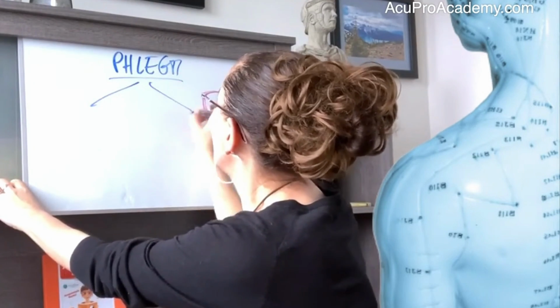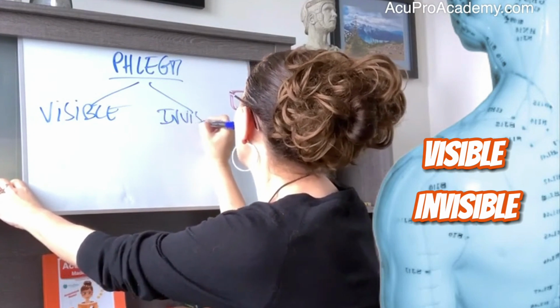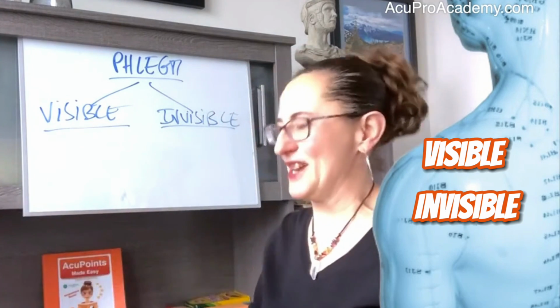Let's talk about phlegm in TCM. So first of all, let's define phlegm, and then we'll talk about how do we get phlegm and how do we get rid of phlegm, right? So basically, we have two phlegms in TCM. We have visible phlegm and invisible phlegm. And that always confused my students. So like, invisible, what the hell? That's a bit woo-woo. What is going on, right?